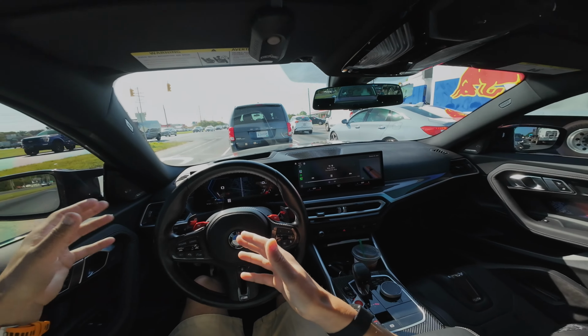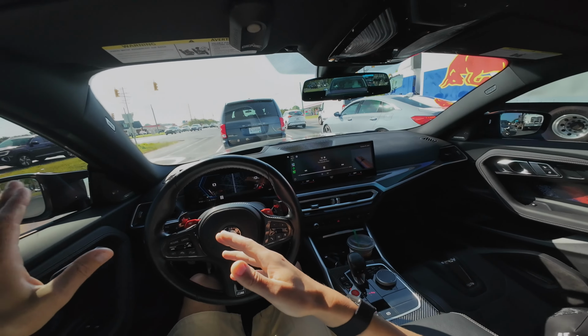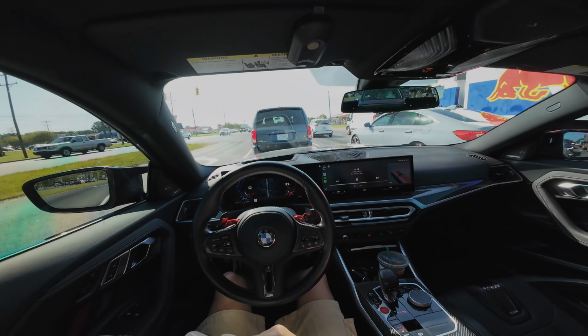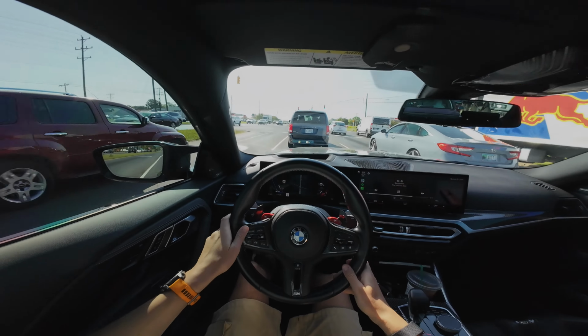So I don't think you can really go wrong with the F87 in manual or in DCT. If you're gonna track the car and it's gonna be your track rat, obviously the DCT is gonna be a much better option for you. Faster shifting and you can focus more on driving. Manual is a little bit more work on the track, but it's still a really fun car to drive. And with manual, you're getting all of the feeling, right? You're getting all of that connection.